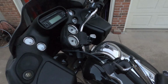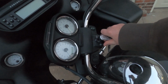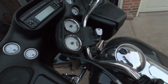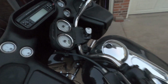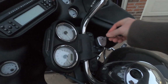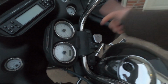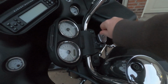One item that's pretty weird about these Harleys actually is it has a lock feature, and technically it doesn't need a key to start. If you just lock this over, you have to take your key like so, to lock your bike up so no one steals it. That's how you lock your bike. That's it. It does not need a key to start.